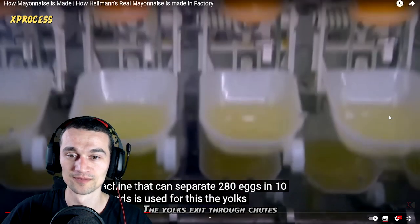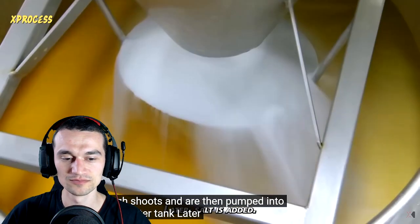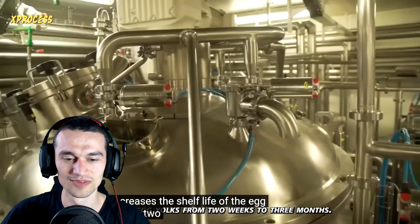Just stop. The yolks exit through chutes and are then pumped into a 10 milliliter tank. Later, salt is added. This increases the shelf life of the egg yolks from 2 weeks to 3 months.